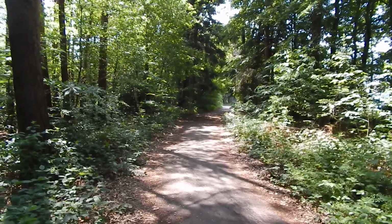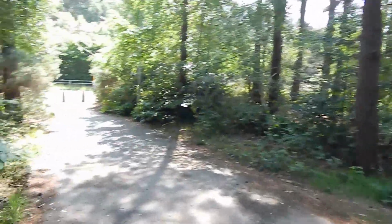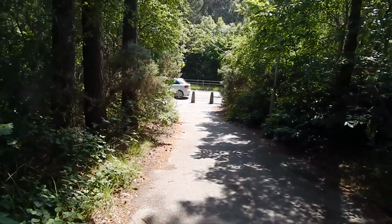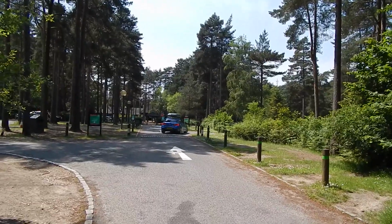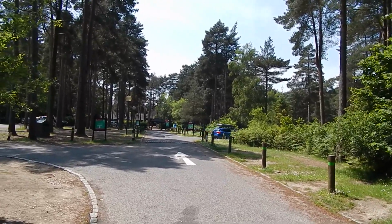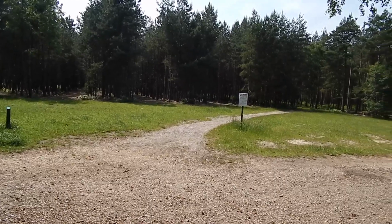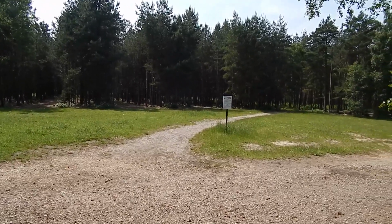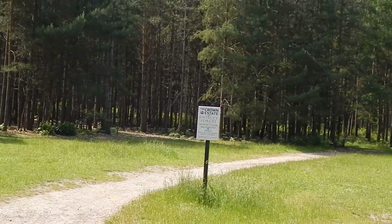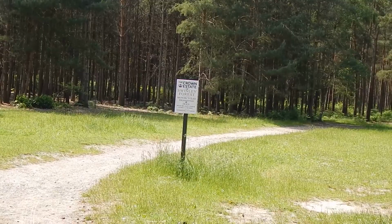We're heading for the lookout. At this point we turn left to the lookout. We're now in the area known as the lookout, still on the Ramblers Route. At the lookout, the Ramblers Route goes through the picnic area and then it goes along that path ahead there, past that sign.